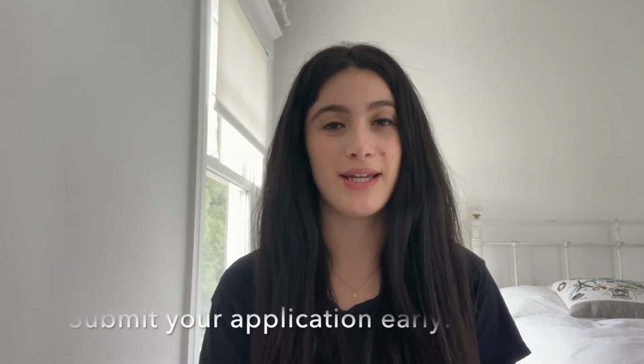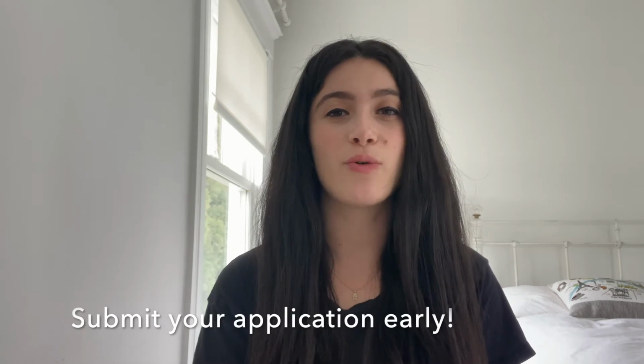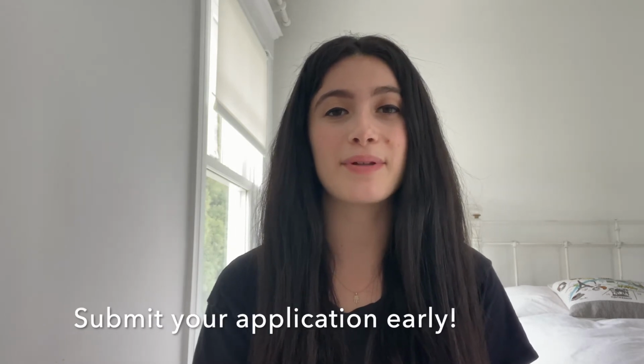So another important aspect to this is that you want to make sure that you are putting in your application the day it becomes available to submit. The reason why this is so important is that early applications tend to do better than late applications. And this really depends on the school. Different schools have different policies on how they go about this.